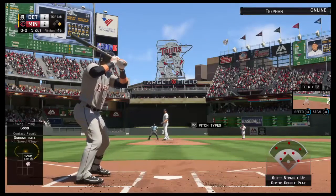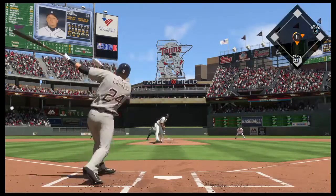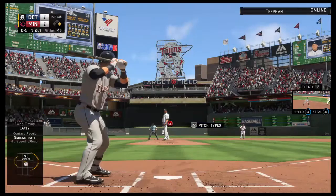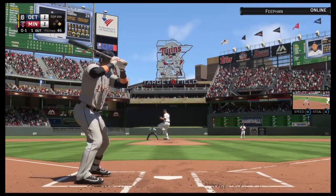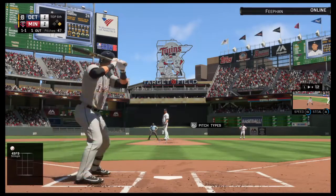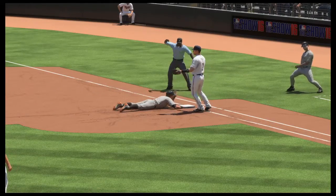Miguel Cabrera strides into the box now. Launched one over the wall back in the opening frame. Now a ball lined to the left side. Runner on first here with 1 gone and a 1-1 tie. And here's a pitch high and tight for a ball. 1-1. Now a throw over, and they got him.